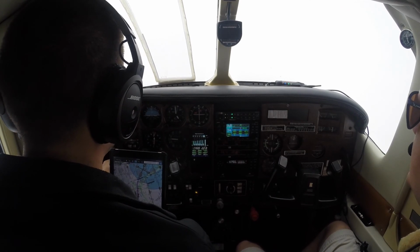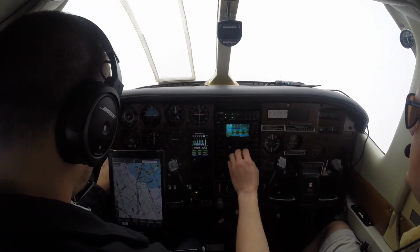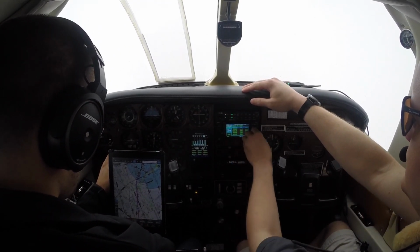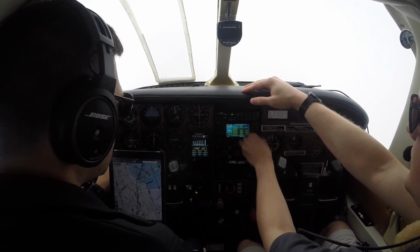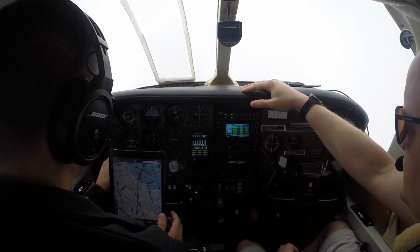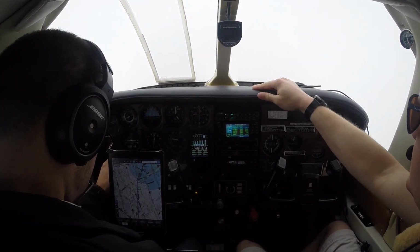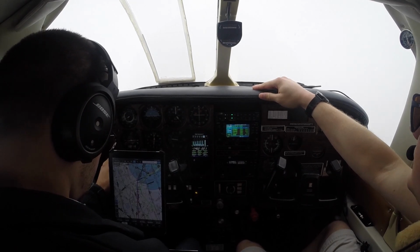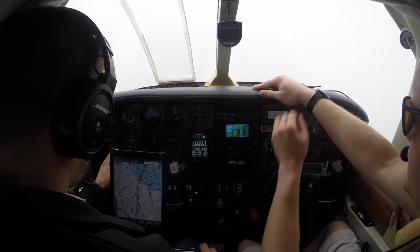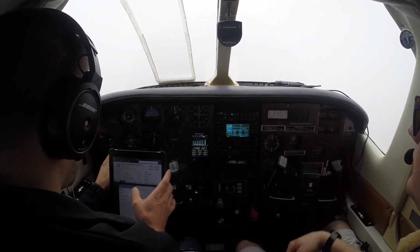Centurion 731 Papa Juliet, Chicago approach. Proceed direct to Gleam, intercept T31 Center, localizer, expect the ILS approach. Direct Gleam. Do you have the phonetic on that 1 Papa Juliet? 731 Papa Juliet says Golf Lima Echo Alpha November, or correction, Alpha Mike, and that's on the ILS 31 Center. Okay, we'll plan the ILS 31 Center and proceed direct Gleam 1 Papa Juliet. 1 Papa Juliet, maintain 4,000. Maintain 4,000, 1 Papa Juliet.